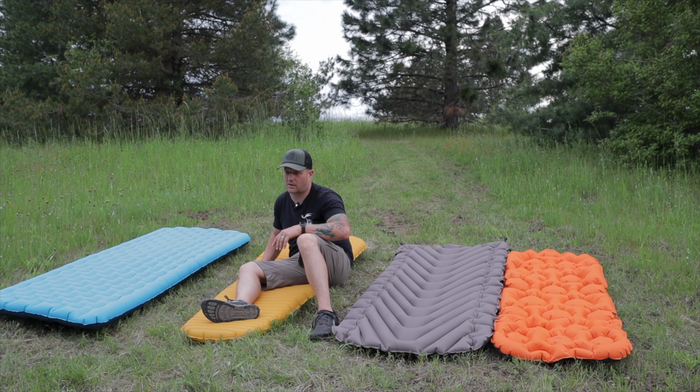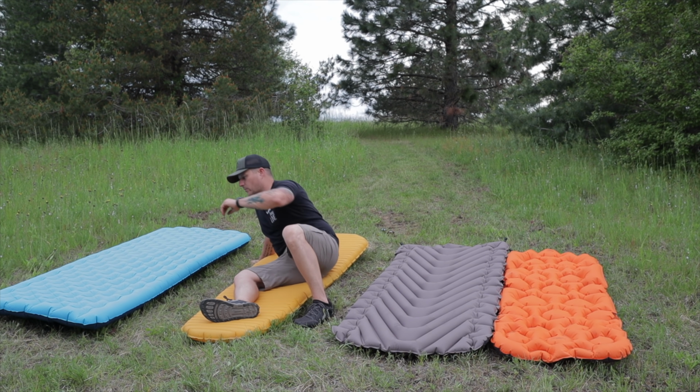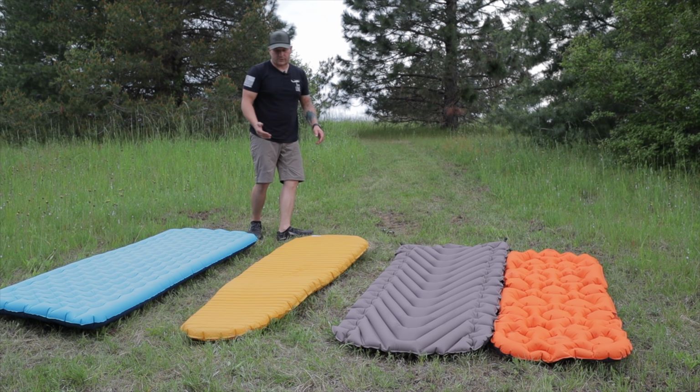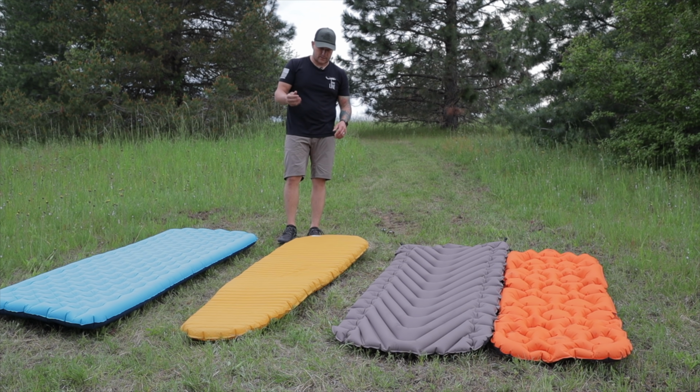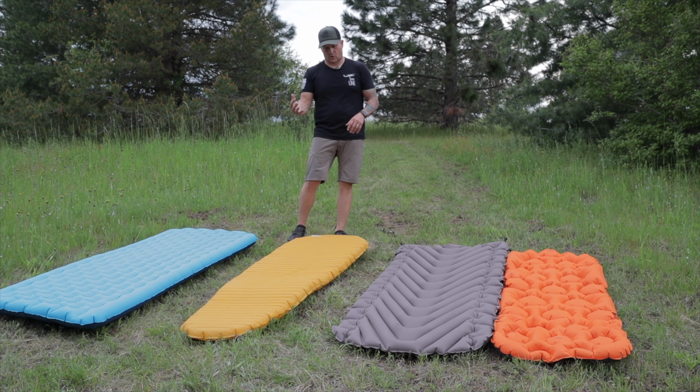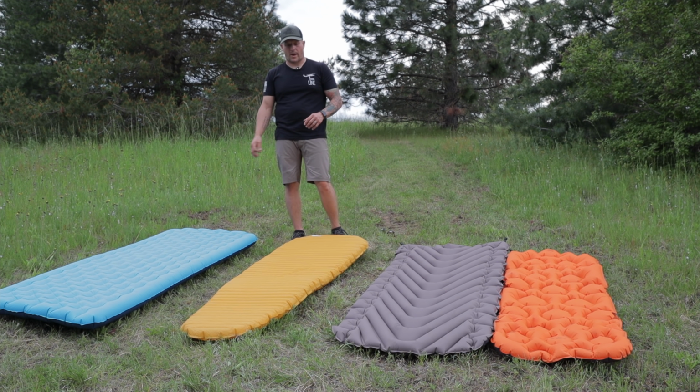Some people really love this air mattress because it is very lightweight, it's packable, and it is really warm as far as the R value goes. It's a solid 3-season air mattress, and Thermarest has been making air mattresses forever, so it's not like they don't know what they're doing, and they make great products. But as I said, the crinkly noise just takes it away.